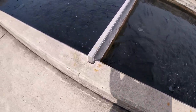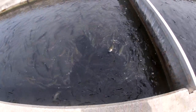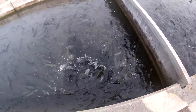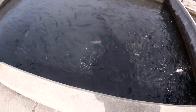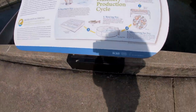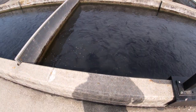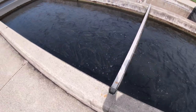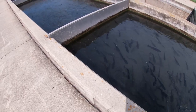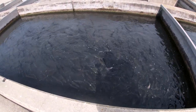Okay, watch. I think we're going to feed them, so yeah, let's feed them. Let's drop a little bit. Watch. Whoa, look at that. That is so cool. Look at all these trouts. All these hungry trouts.